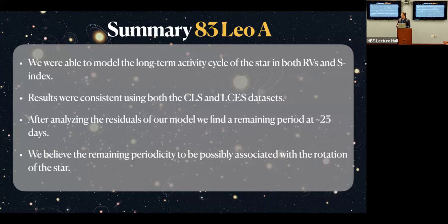The other interesting thing that we were looking for is, after we subtract the signal from the activity, we want to see if there are any remaining periodicities in it. So we want to see if there's either a planet signal or if we can detect any other stellar activity signal. And what we find is that in the residuals of the data, we find a remaining period at approximately 23 days, which, after using our magnitude squared coherence method mentioned before, by looking at the coherence between the residuals of the RVs and the S-index, we see that this period is possibly associated with stellar activity too because it has high coherence between the RVs and the S-index.